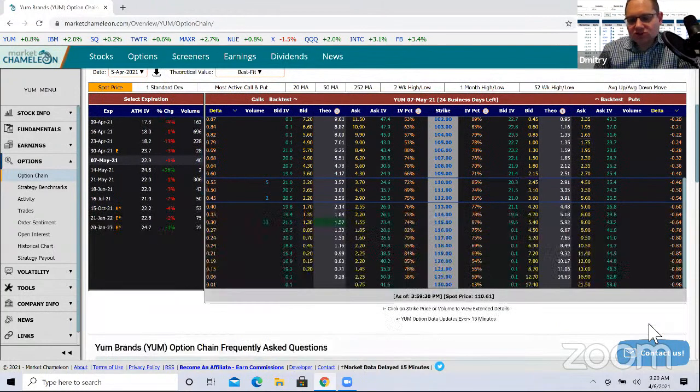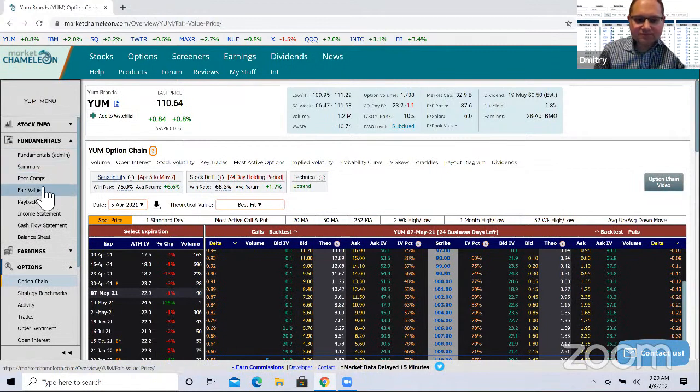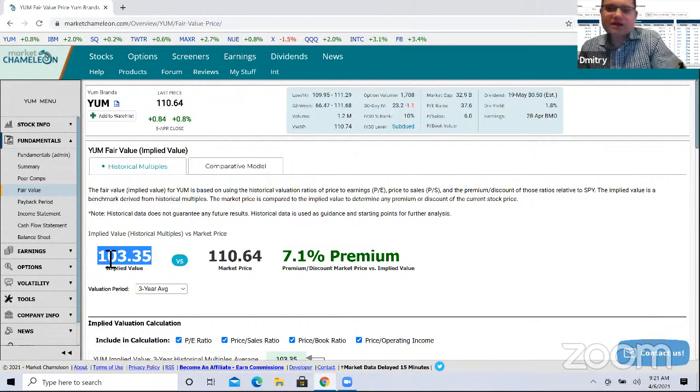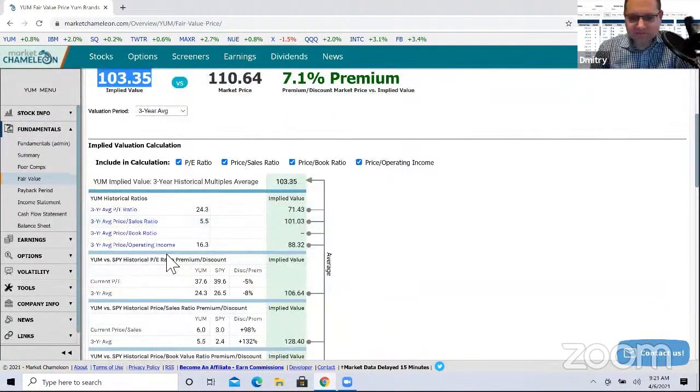So let's take a look at it from a different perspective, Yum. Let's take a look at it from fair value. Here we'll see whether Yum is overvalued, how it looks historically from a fundamental perspective. Right now Yum is 110.64. We think the implied or theoretical value of Yum based on historical multiples is 103.35. So that's a 7% premium, but that could be in line. That's not too far away, and it could be justified. So we could just take a look here at how we got there.